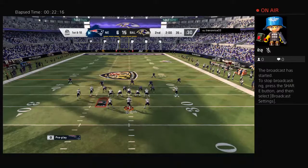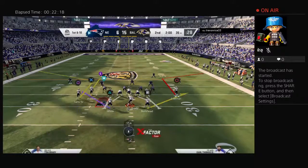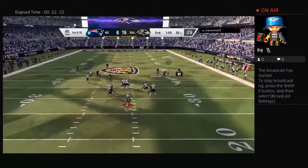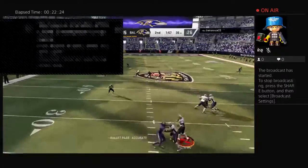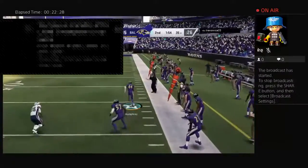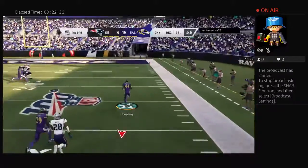Ball up to the 35 now as they come up on 1st and 10. Hey, 66. From the gun, it's Brady. The ball popped in the air and intercepted. Picked off by Marlon Humphrey.